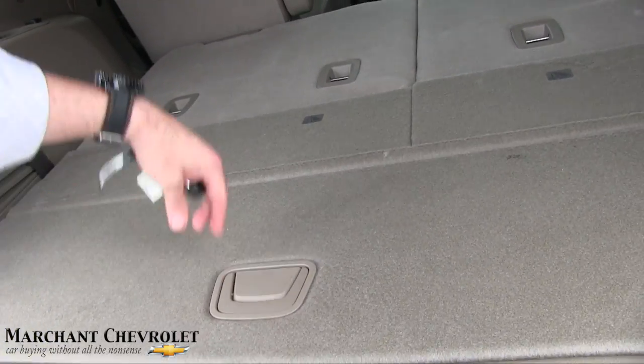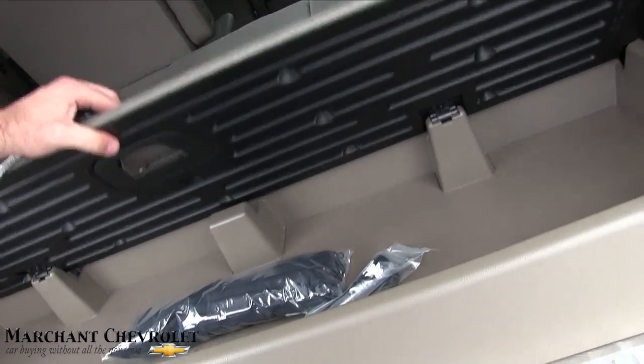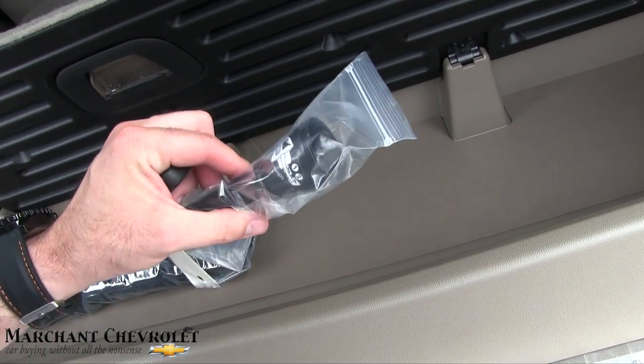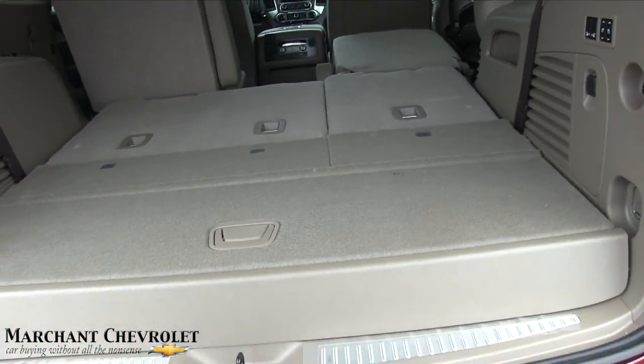If you need more storage to throw something at before I get stung by a wasp or a hornet, you got storage right up under here, so that's pretty good. There's a net inside this bag here, and I do not know what that is, but it looks like it's for adding gas into the gas if you need to do that. So pretty nice in the back.